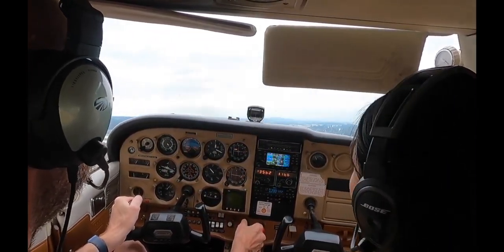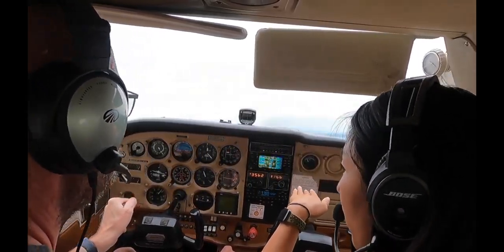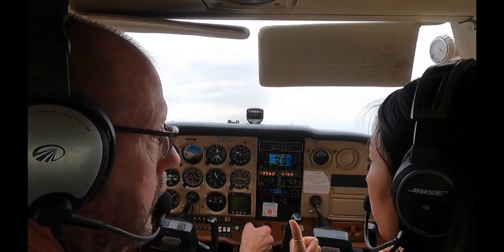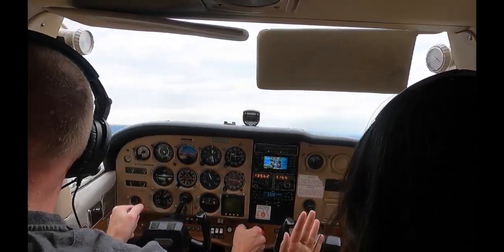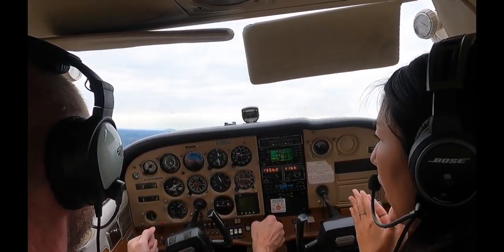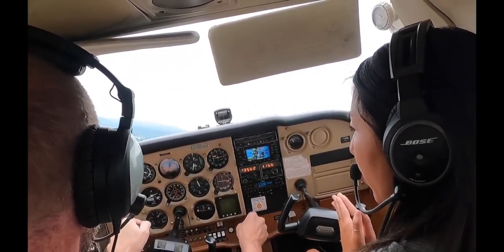For that sight picture of landing, remember you want to be kind of like this, not flat. We're in transition, that looks good. Okay. Your in-ground effect looks great. Clear now, right, clear left. We're kind of just plopping down. Okay. And we want to protect your nose wheel. Okay. Remember that.